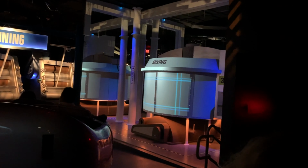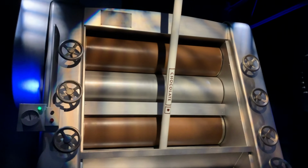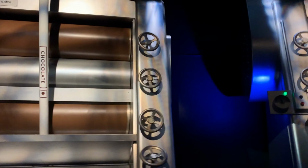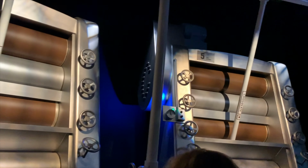Rich taste, creamy texture, and coarse, but wondrous about it. We run the chocolate through steel rollers that grind and refine the chocolate until it reaches a smooth, uniform consistency. Here's our friend Kiss to explain the next step of the process.